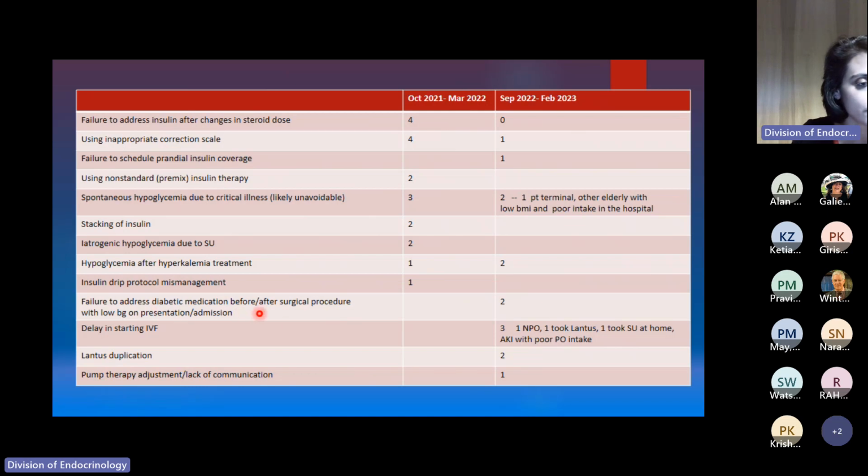Failure to address diabetic medication before or after surgical procedure with low blood glucose on presentation. 2 patients who presented, 1 came for a cardiac cath and 1 came for another procedure. They were actually hypoglycemic on presentation. So they likely either took their Lantus at night or their sulfonylurea before presenting, which contributed to their low glucose on admission. Delay in starting IV fluids. We had 3 patients. 1 was NPO, 1 had taken Lantus, and 1 took sulfonylurea at home, had AKI with poor oral intake.